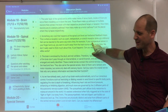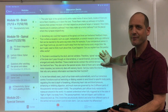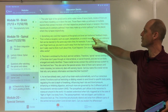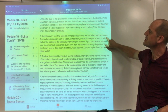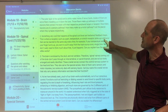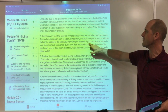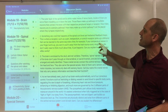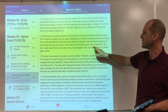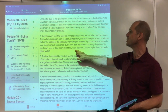Something very cool happens at the spinal cord level: a hardwired feedback loop. This is where a receptor, such as pain, temperature, or stretch receptors, picks up a stimulus that can be reacted to the same way every time. For example, if a temperature sensor in your finger burns, you want to pull it away from the heat source every single time. We don't really need to think much about that, it just happens.